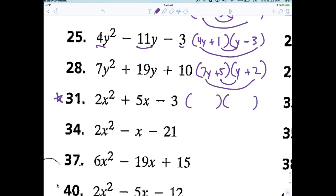What are the 2 possibilities? Well, because the factors of 6 can make 5 with 6 minus 1 or 2 plus 3. All right, that's why this one's considered harder. So you've got to just be careful. You'll see what I mean right now.